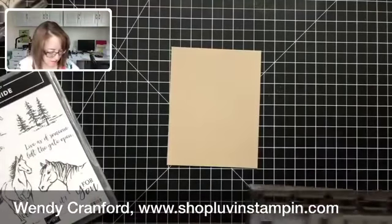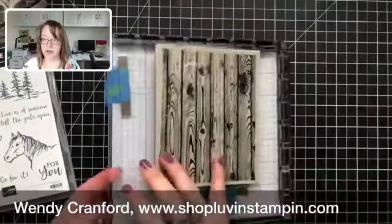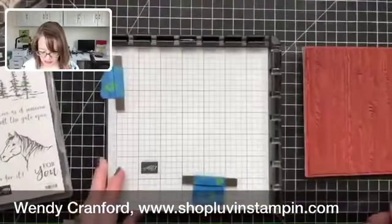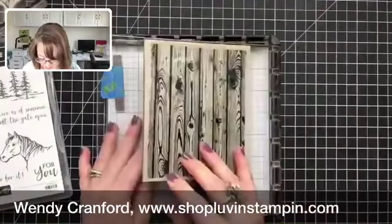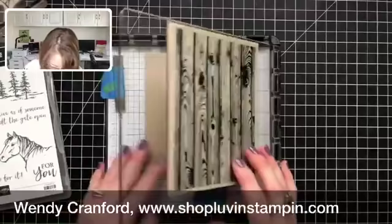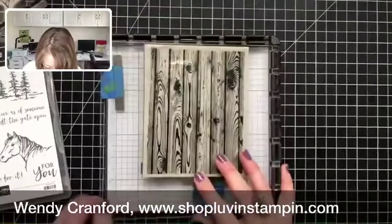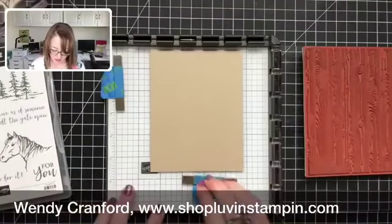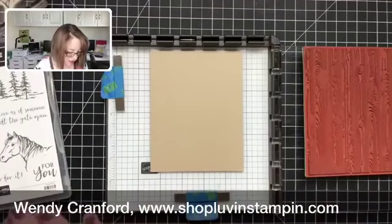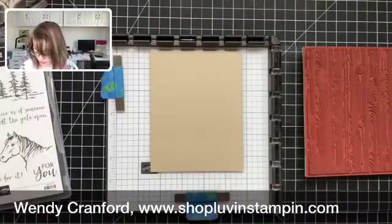And I've got the hardwood background stamp here in place. And I'm going to just kind of eyeball where I want this to go. Yep, that's good. And I'm not even going to anchor it down with the magnets because this has to stamp the whole thing.